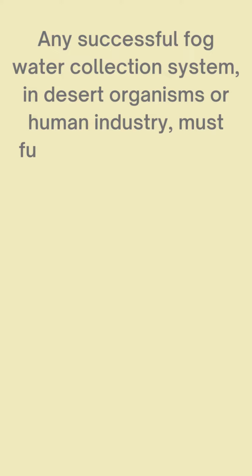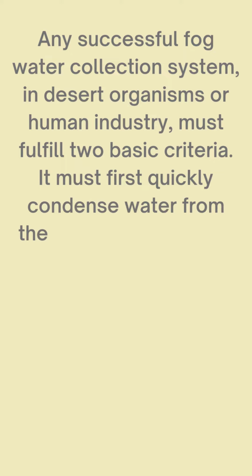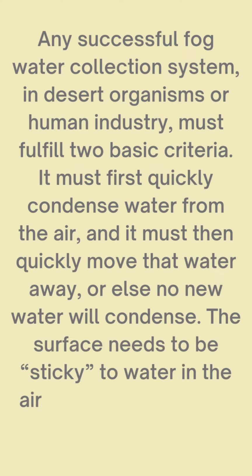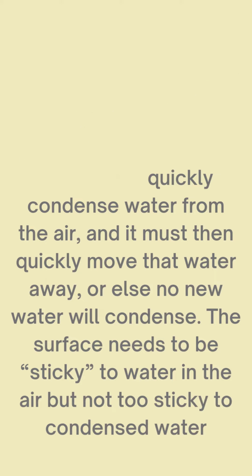Any successful fog water collection system in desert organisms or human industry must fulfill two basic criteria. It must first quickly condense water from the air, and it must then quickly move that water away, or else no new water will condense. The surface needs to be sticky to water in the air, but not too sticky to condensed water. As you might expect, it is hard to find a surface which can excel at one of these criteria without being worse at the other.